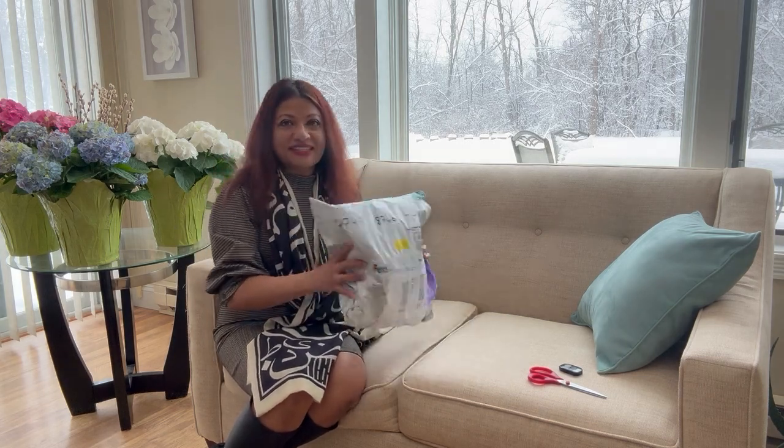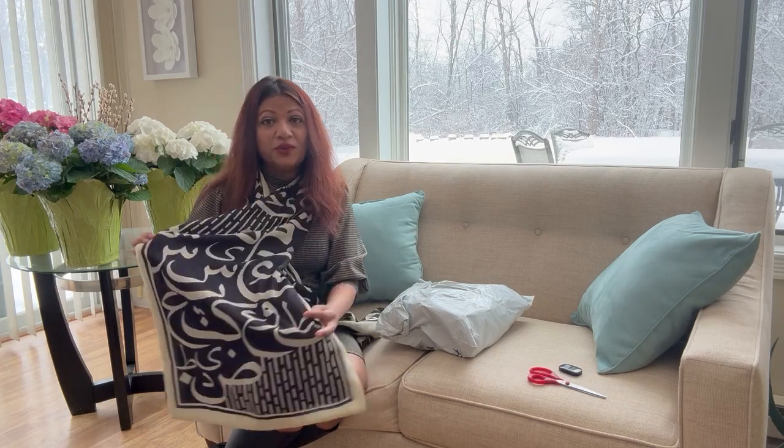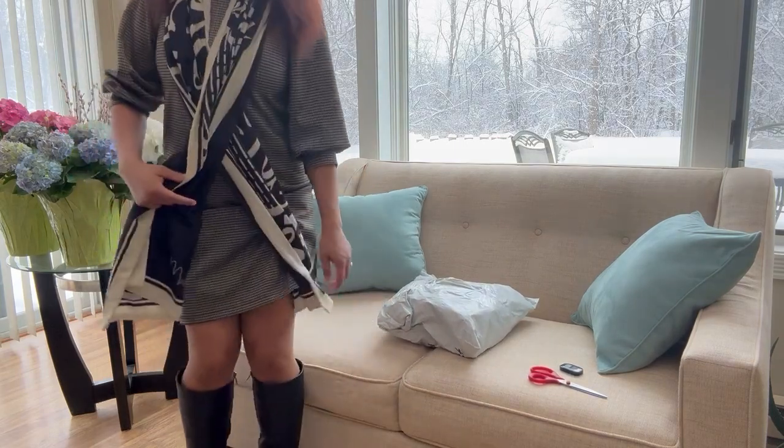Before I unbox this, I really wanted to give a shout out to Manto. I ordered this scarf from Manto and I absolutely love it. Look at this, how beautiful it is. And it goes with my dress.